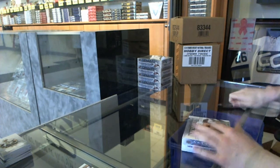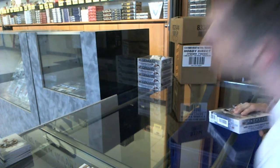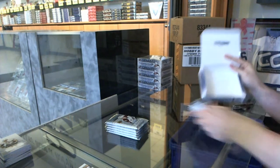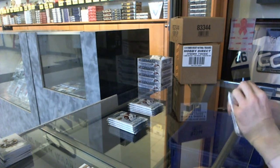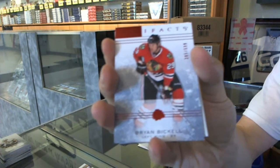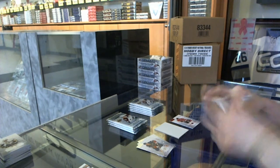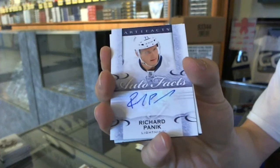All right, box four. We got a red parallel numbered to 599 for the Chicago Blackhawks, Brian Bickell. Auto Facts for the Tampa Bay Lightning, Richard Panik.